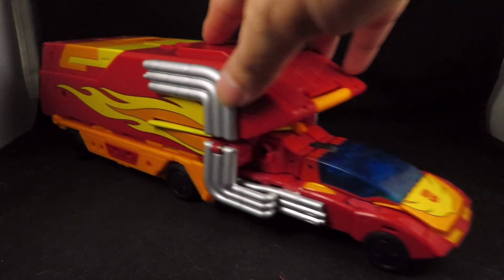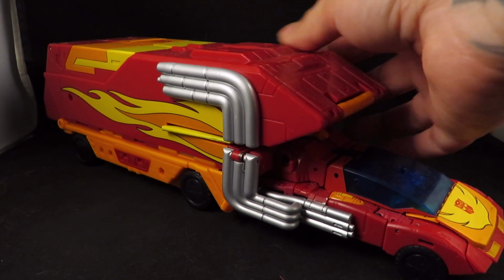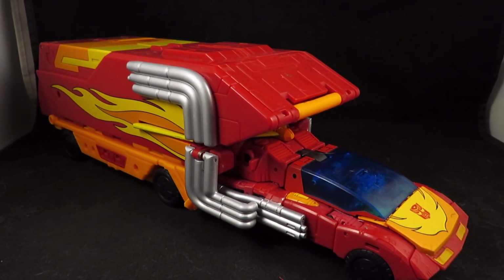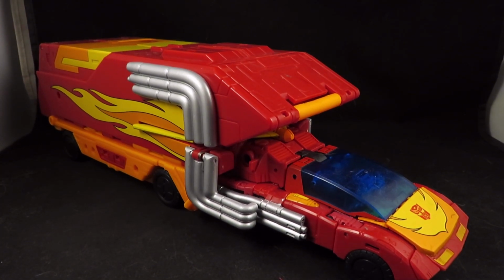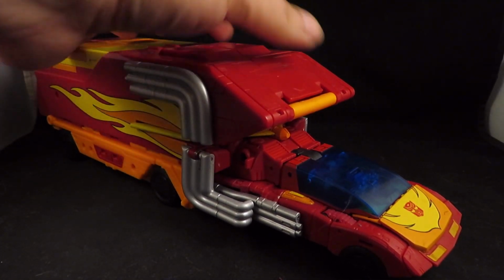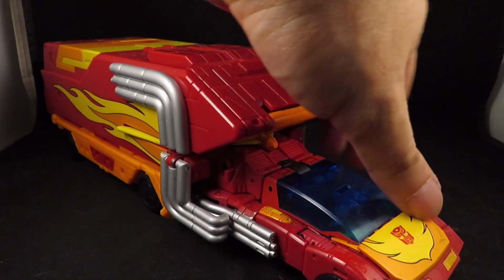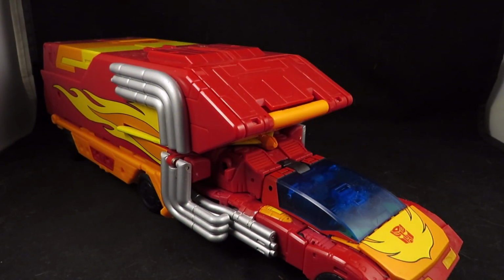Yeah, huge. I guess this is technically a commander class figure, not even a leader class, because of how big it is. But it's very cool. And now, I think this is going to be a big video. I might even have to do it in parts, but here we go.